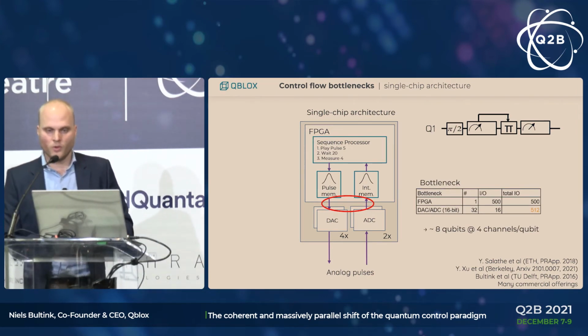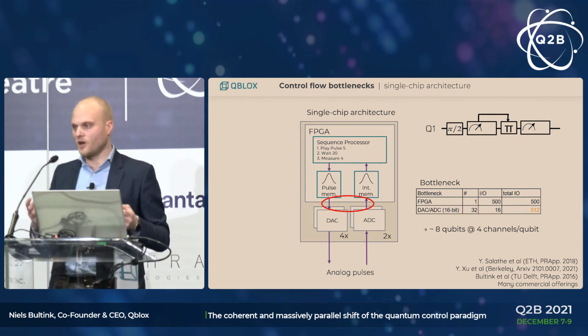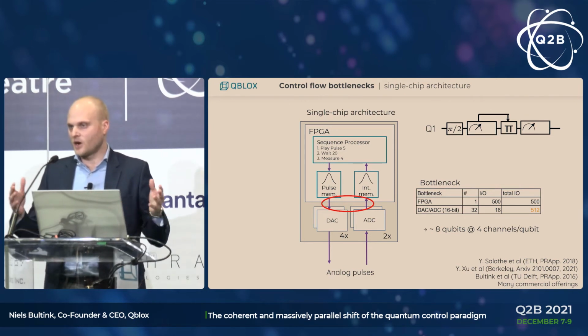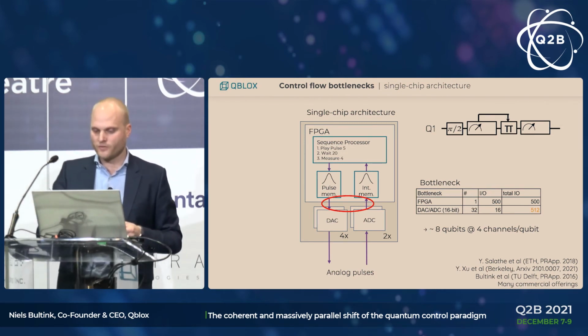So with one chip, even the most high power FPGAs or ASICs, you will roughly have 500 I/O pins. And this is just enough, if you would really push it to the max, to drive around 32 DACs and ADCs. And this directly limits the amount of qubits that you can control with this type of architecture to about 8, but actually more realistic is 5.